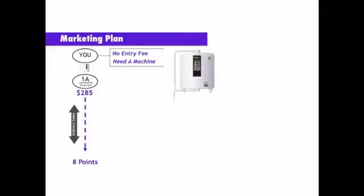Now, here's how the marketing plan works. The first machine that you sell, you open up this 1A franchise lane of $285. So let's say that in the first lane, you sell me a machine here. Okay, you're going to make $285. Now, here's what separates it from any other program that I've ever seen. Let's say that I then go on to sell a machine to John.